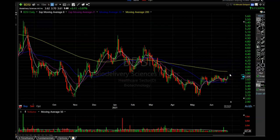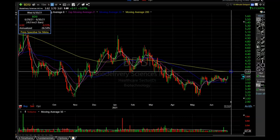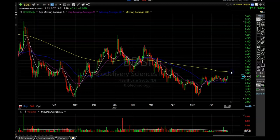through it. Of course, we're going to have some resistance at this 200-period simple moving average that isn't very high above it. So that is a concern of mine, but man, I just absolutely love when a stock is in a downtrend like this, gaps up and just holds sideways in a tight range, because usually when this happens, you get a breakout eventually. So I'm definitely keeping BDSI on my watch list.